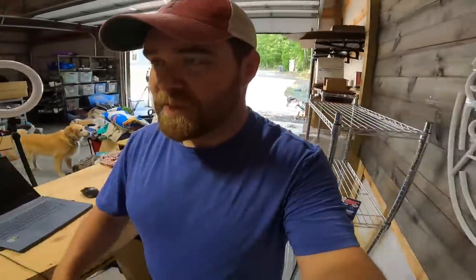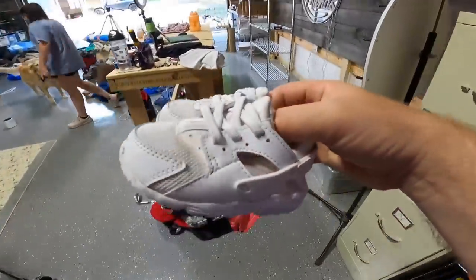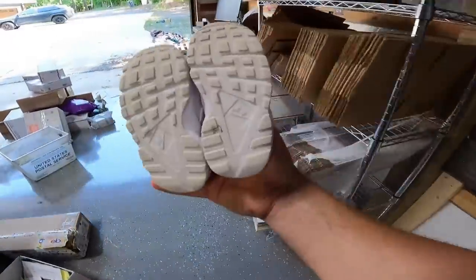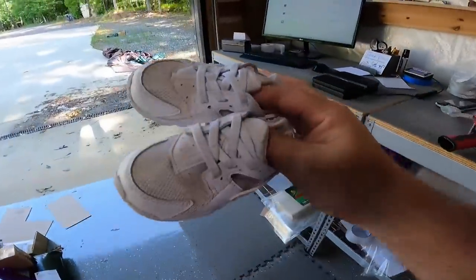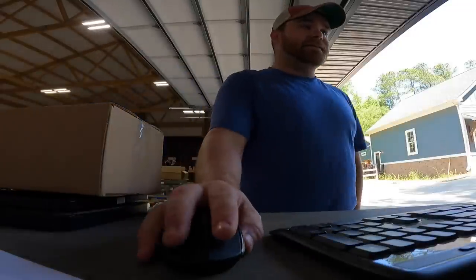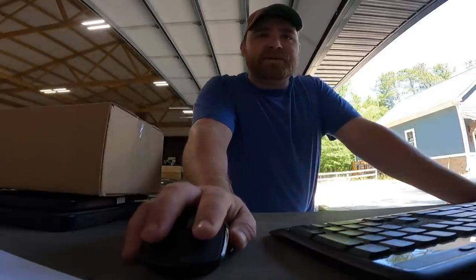Next item going out is a little pair of baby Huaraches. Little tiny kid shoes, here we go. These are actually part of our house flip budget. We got these at the Goodwill bins a couple months ago. Very lightweight, we probably paid 25 cents for them, got them cleaned up real nice, and they sold for $10 plus shipping. They're gonna weigh 10 ounces, and they are going to Kelly in Winter, Wisconsin.